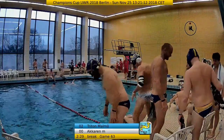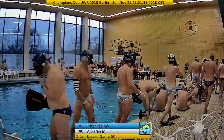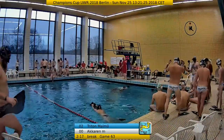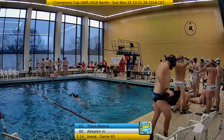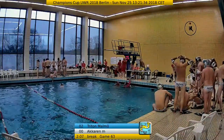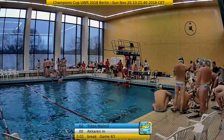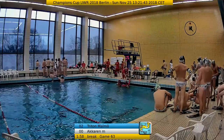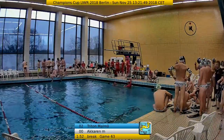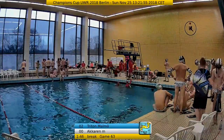Yeah, so it's halftime now for Malmö Triton against Akkaren here at the Champions Cup, game number 63, and Malmö Triton quite comfortably in the lead with 2-0. More ball possession for the Swedes. They have better scoring opportunities, stealing away the basket from Akkaren. Akkaren seems to be a bit lackluster here. They don't seem to have the final push. They can't really get out of their own half. Their defenders are quite often not in place. So it's going to be very interesting to see if Akkaren can equalize here and keep the game running, or if Malmö Triton can keep the possession game up, play in the half of Akkaren and score once or more again, as they did from their position.